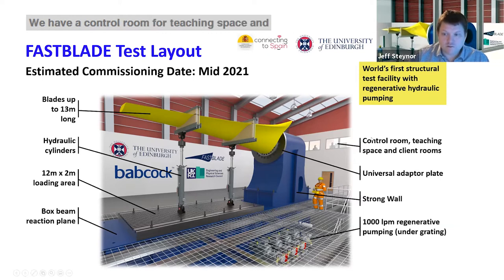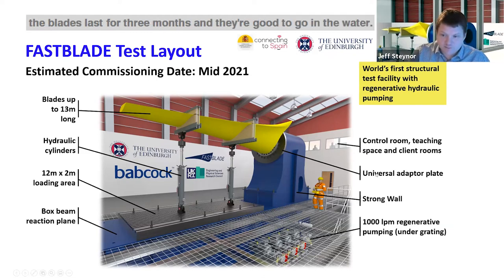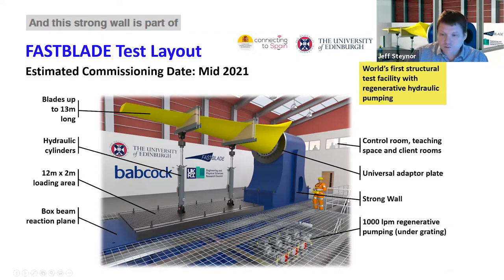We have a control room for teaching space and clients so they can relax and enjoy and watch the tests, hoping that nothing exciting happens. Basically, the blades last for the 3 months and they're good to go in the water. And this strong wall is part of a very complex design that connects to the reaction frame, which allows us to hold this universal adaptive plate from which we'll support the tidal blade.